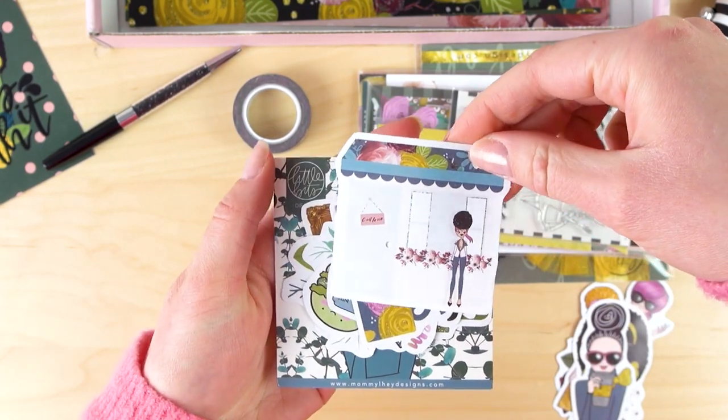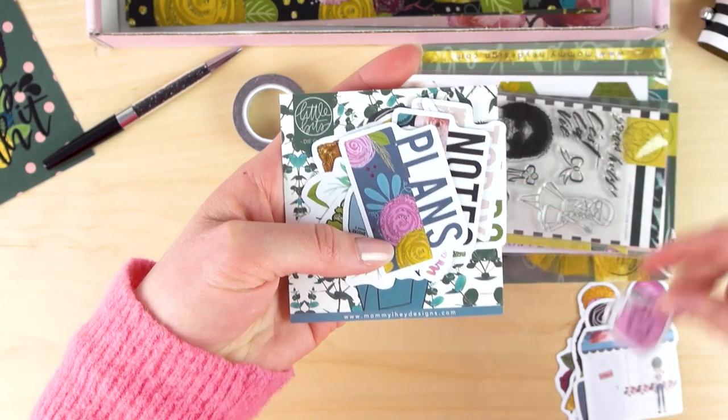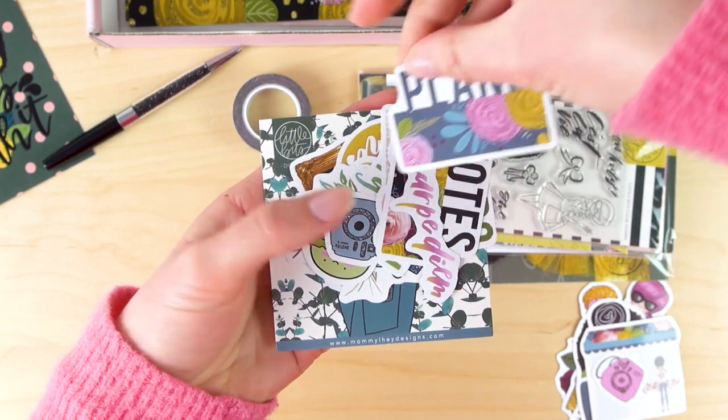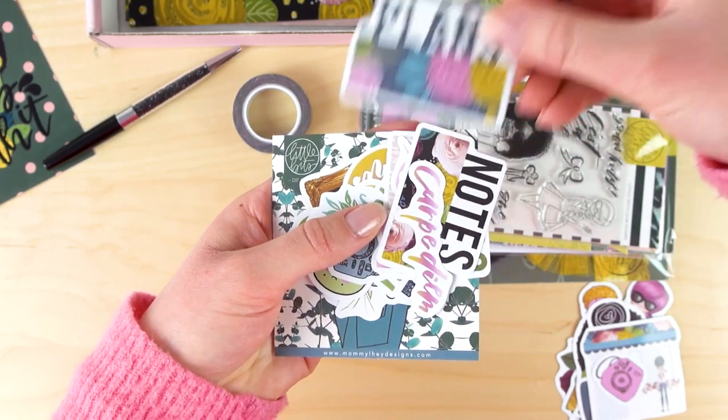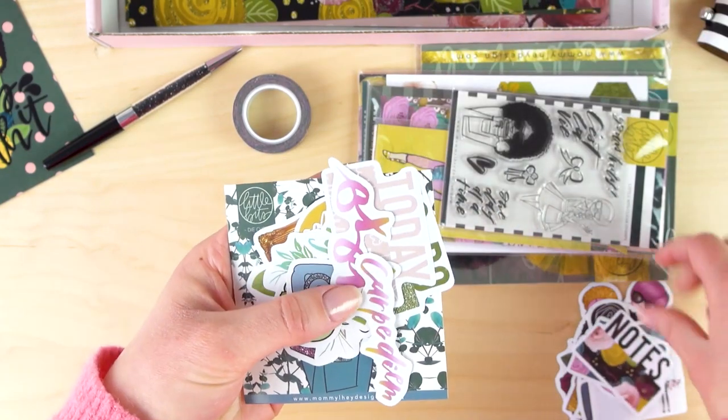Ooh, this one is nice. It's like a little shop or something. That's cool. Ooh, here's a little mini camera. That's adorable. Here we have some like tabs. I would make bookmarks out of these, I think. Put them on top of something to have bookmarks. Also have one here that says notes, so you could definitely do that.